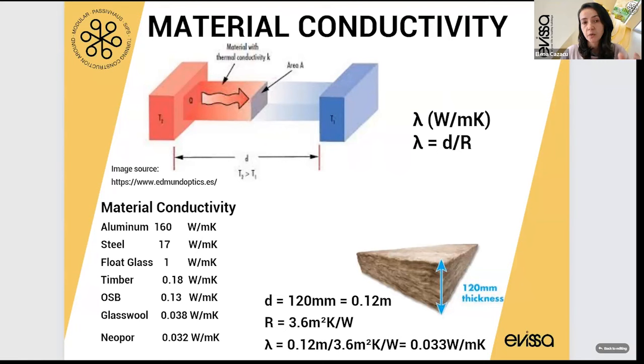So the depth of the material is divided by the overall R value of the material, in the length of 1 meter thickness, and it's giving us a number, 0.033 watt per meter Kelvin. Pardon me, watt per meter Kelvin, which I hope is essentially familiar, like a U value for an insulation that you would have seen before.